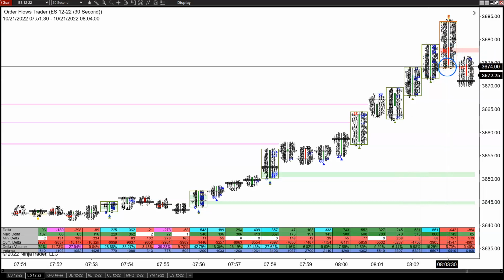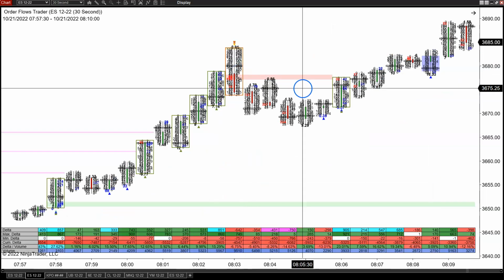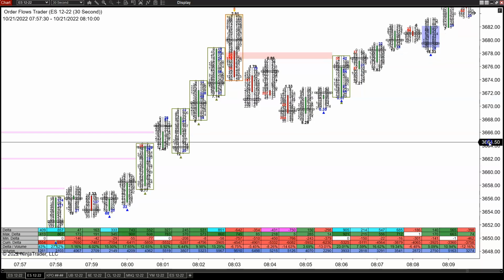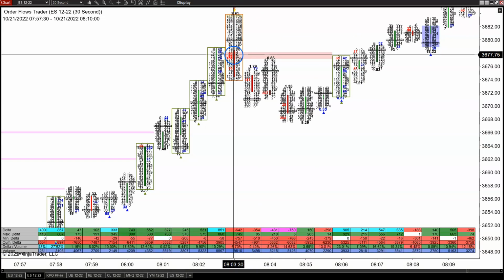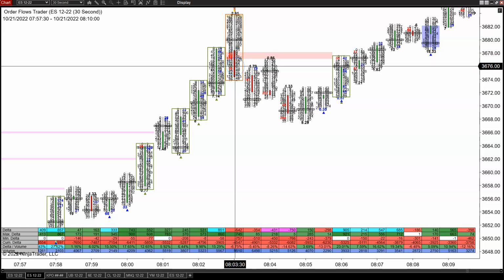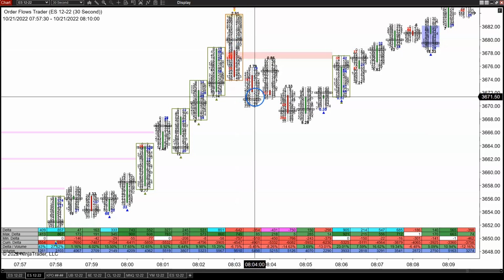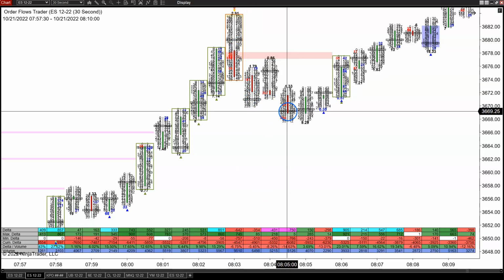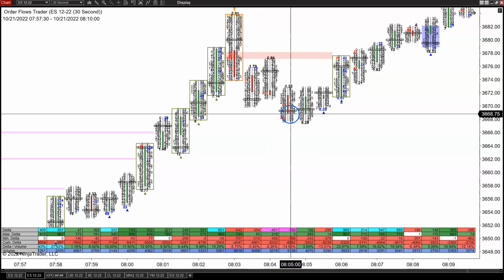Now we got our first big sign of selling coming in here at 8:03. This was a bar with very strong negative delta, minus 642. You got that stacked selling imbalance, and the market starts selling off a little bit, right? Some strong selling coming in here in these two bars, right? You see the magenta. Okay, maybe this market's going to fall over. But then it starts reversing again, right?